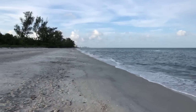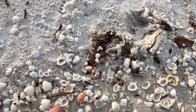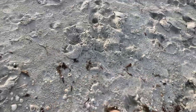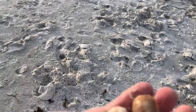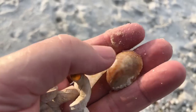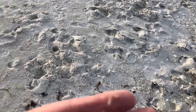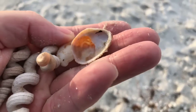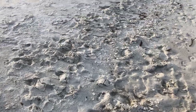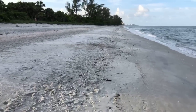Going to walk a little further south, see what we find, see what we come across. Oh, lots of slipper shells on the beach. Lots of slippers. There's two different color slipper shells here. They come in a wide variety of colors, the slipper shells. And as you know, flip them over. You flip the slipper over, that's why they call it a slipper. It looks like a little shoe. A slipper shell. Fairly common, the slipper shells.